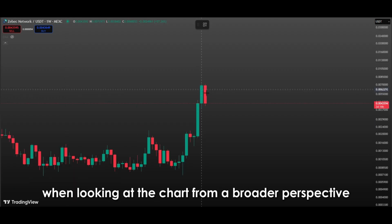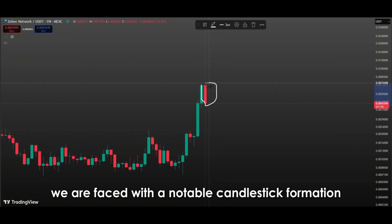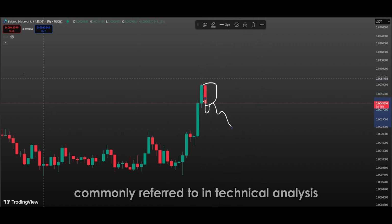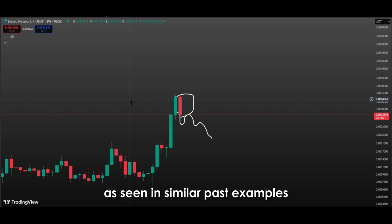When looking at the chart from a broader perspective and on the weekly time frame, we are faced with a notable candlestick formation. The current weekly candle structure formed by the price movements resembles a pattern commonly referred to in technical analysis as a bearish engulfing. If the candle closes in line with this structure, as seen in similar past examples, it could signal a short-term correction or a temporary pullback in the market.